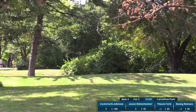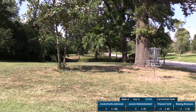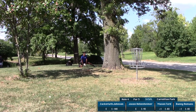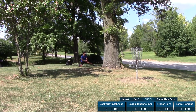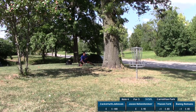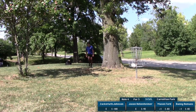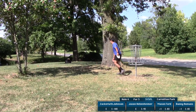Mason, just so smooth. Yep. And I mean, that gets past basically the trees. Tap in. Yeah, great shots from all these guys. They're all well inside the circle. And Danny, great catch, converts. Yeah, back to even par after that double bogey start. That's good.